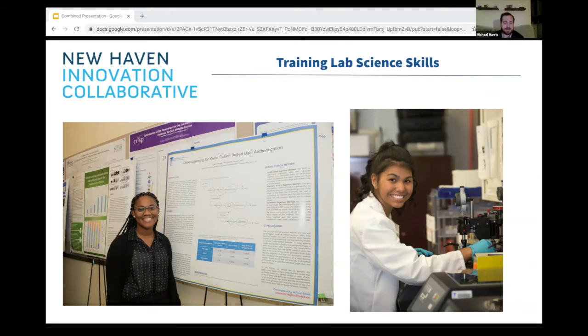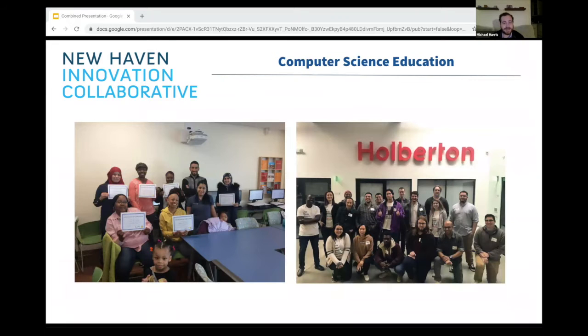And so we have been investing in things like the BioPath at Southern, where we've put professional instrumentation in classrooms and then paid for people to get internships over the summer in some of these labs. Other programs include things like computer science education. So breaking out of bioscience to look at software in a full pipeline. The program at the left is all about the digital divide, getting computers into homes that don't have them.